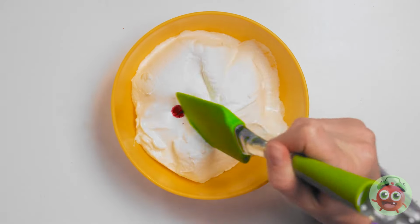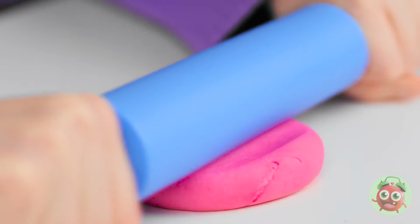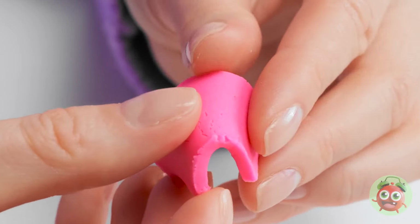I don't need a lot. Now I'll mix it together. I would totally eat this. It's so gooey. Now I'll tip it onto the table. I want to roll it into a thin disc, just like this. Then I'll cut out three shapes using a template. It's so pliable. I'll be able to shape it into a boot.